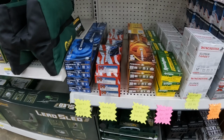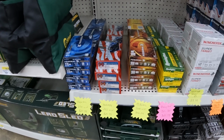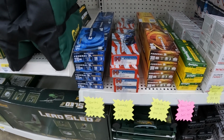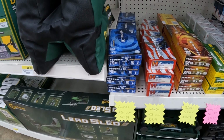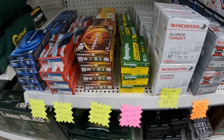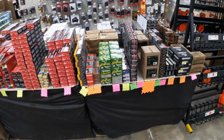They've had to start using another shelf. They're getting so much ammo in lately, y'all. A bunch of hunting rounds. More 308 Fusion here, 243 Whitetail for $29.99. 270 Power Shock here for $27.99. Quite a bit more 30-30 Core Lock soft point here for $25.99. So they definitely got a big old pile of ammo in today.